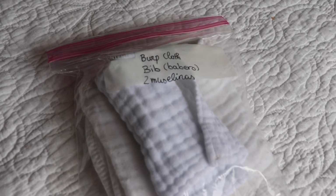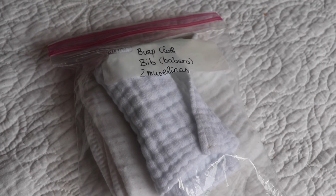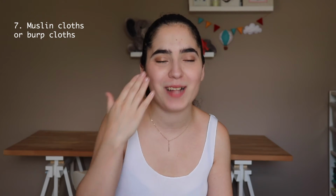Another bag that I have here is a bag of burp cloths or muslin cloths and things like that. I took a bib. No need for a bib. You're not going to put a bib on your newborn. But muslin cloth and burp cloth, that's always a good idea. Babies just spill and lick things and stuff like that, so it's good to clean them and have a couple of these handy.